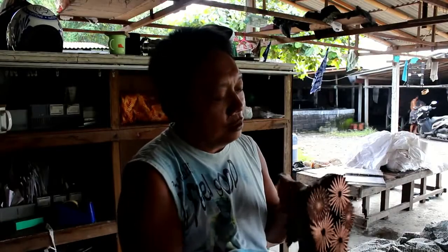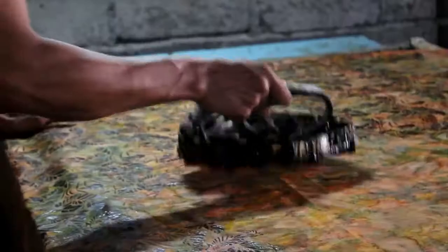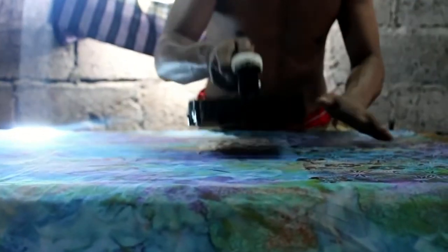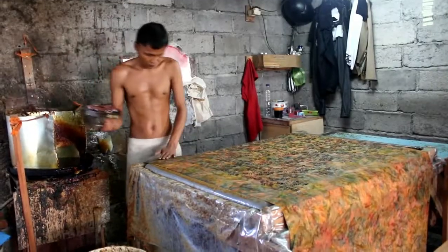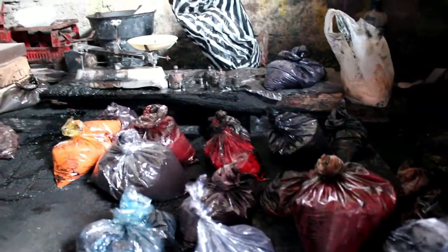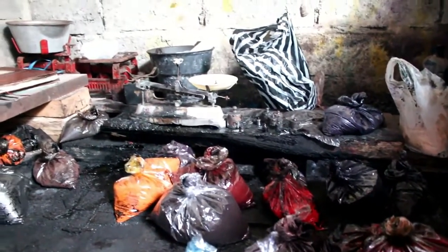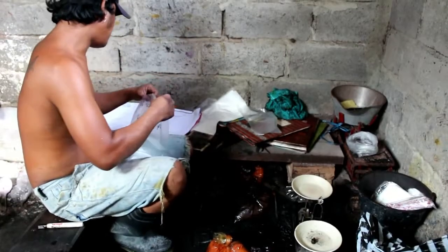Depending on the finish, we use these molds to apply a pattern of wax to the cloth. For complex finishes, we repeat this process several times between dyes. The colors are carefully mixed to get just the right shade of dye.